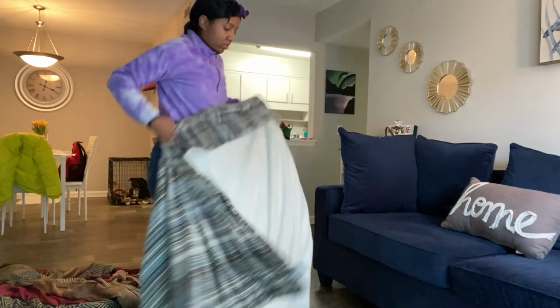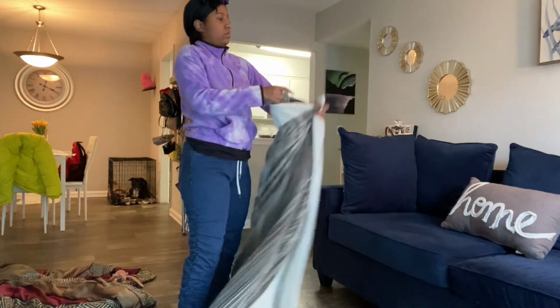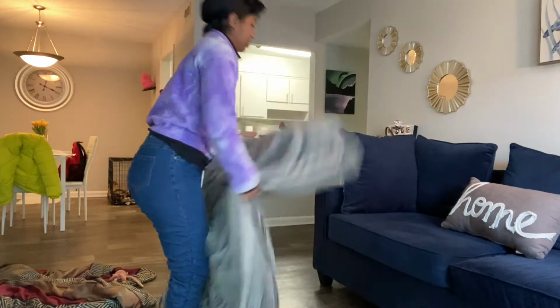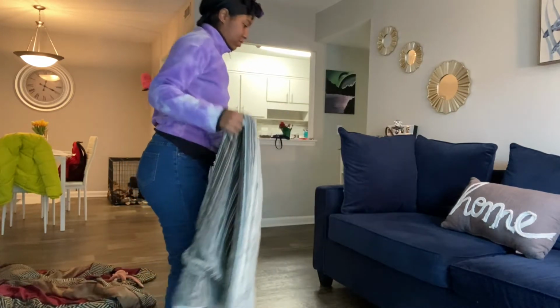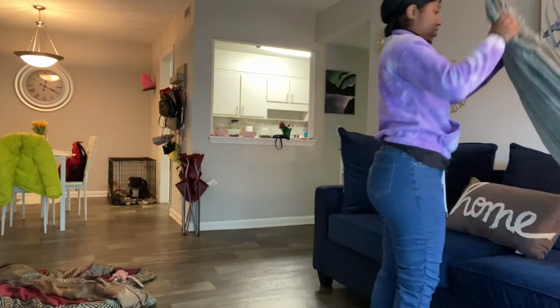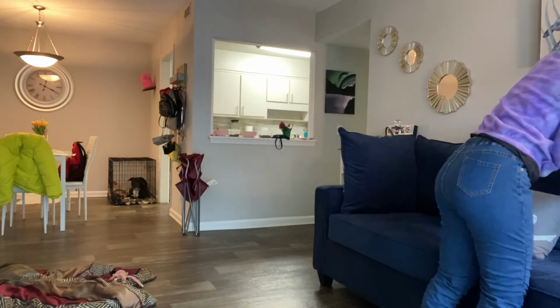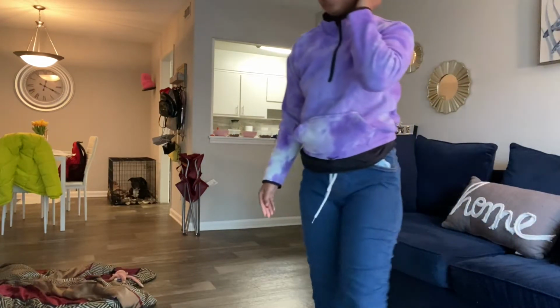So as you guys can see here, I am starting off in my living room, just making sure that the couch is all neat and that the pillows are put together the correct way, and just making sure that there aren't any crumbs or anything that I need to sweep up. So let's go ahead and get into it, and I'll check back in.